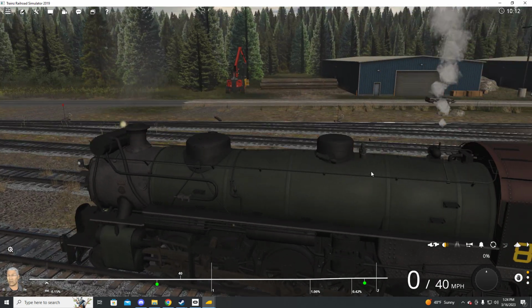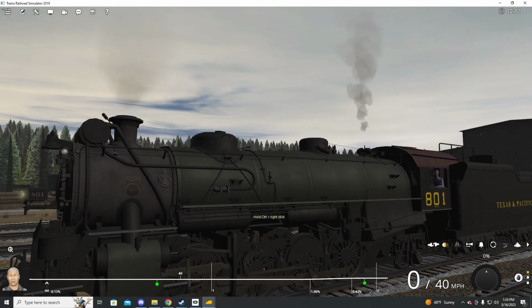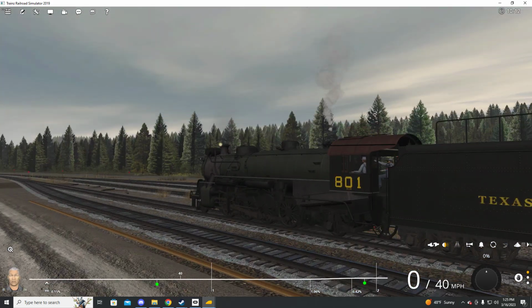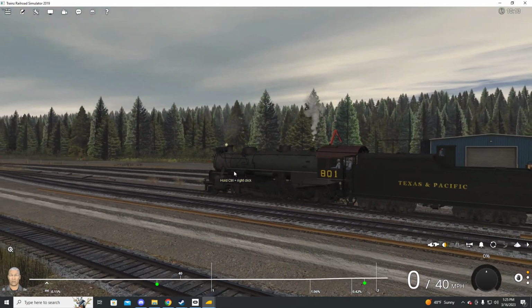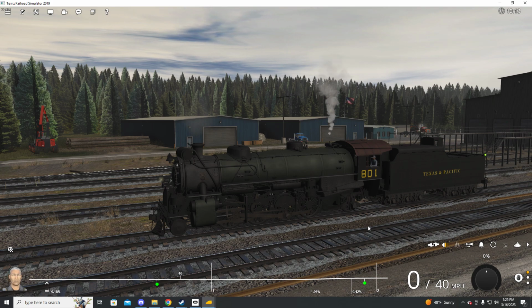Texture-wise, our barrel bands are flat. And it's weathered to the point that it's almost too dark to really see much of anything, which is kind of off for a TMP model. So these obviously would not have gotten a lot of coal dust because there's no coal. But it would have been more oily. Oil burning locomotives got oily.